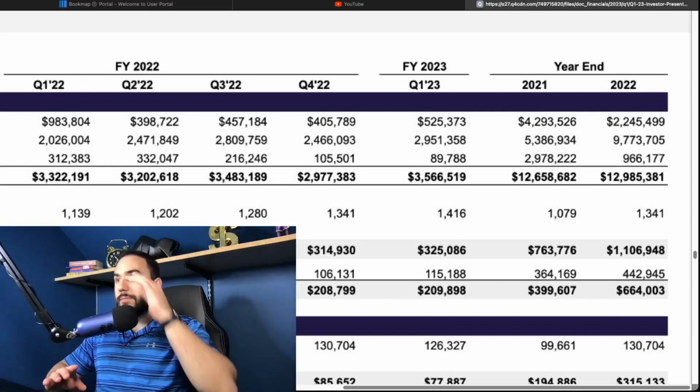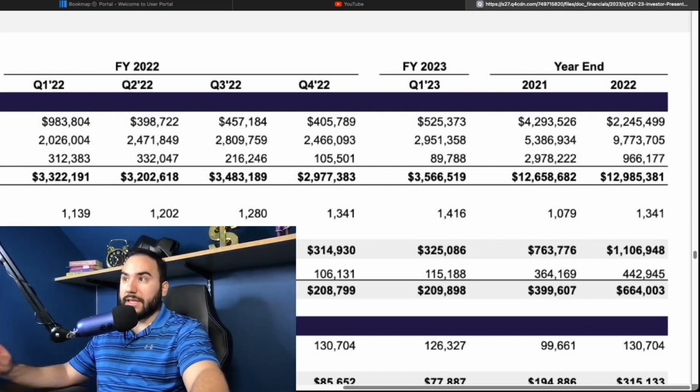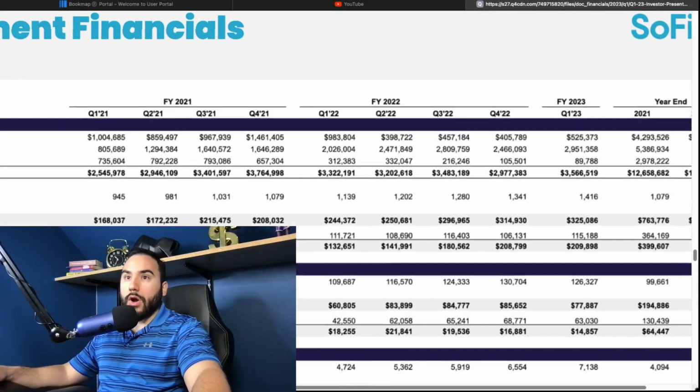That's something that's holding me back a little bit, the fact that their personal loan originations are just completely ballooning. And there's also home loan risk.